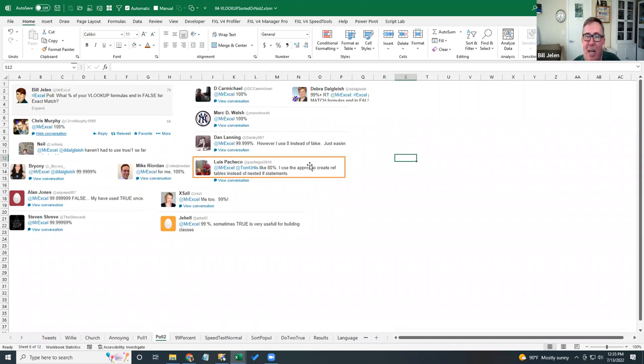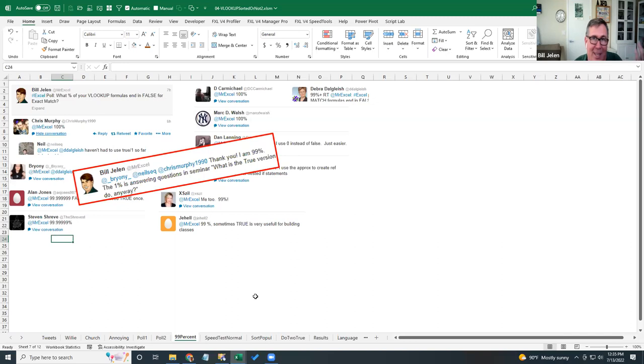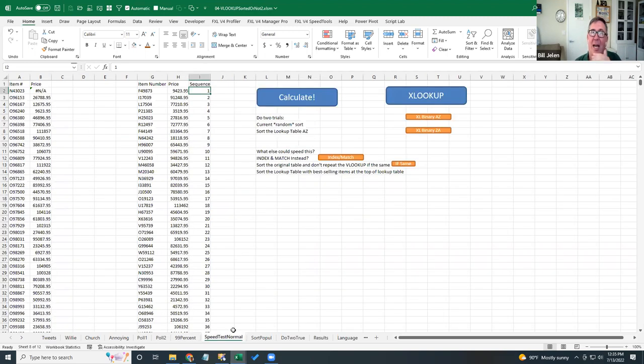Which is true. That's the only time that I would ever use comma true at the end of my VLOOKUP. So 99% of the time I'm using comma false at the end of my VLOOKUPs for an exact match. The only time that I really use true is in the seminar when someone says, well, what's the true version for anyway?